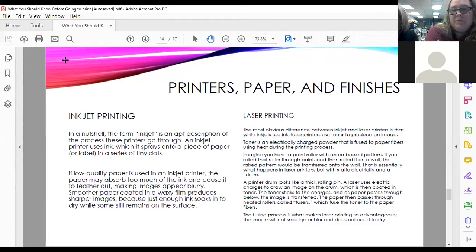Right. The example here that I have is if you have a paint roller that has like a texture or template on it, and you dip that in paint and then you spread that on the wall, what's going to stick to the wall is the pattern that's on there and not the divots. The difference with the laser is that it's not a paint roller, it's an electric drum. It looks a lot like a thick rolling pin. It uses electrical charges to draw the toner to the drum, and then rolls the paper through, fuses it with heat to the paper, and that is what creates your image. It's kind of a really neat thing. It is neat. Wow, it's a great analogy. I like that.